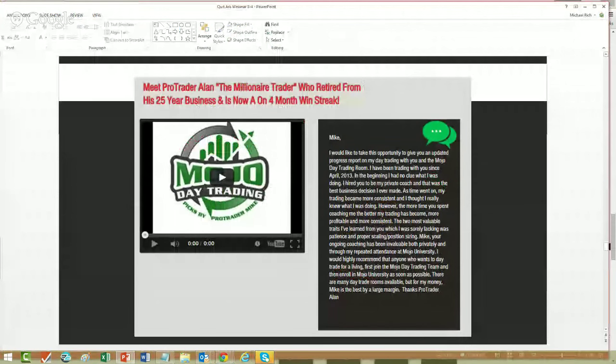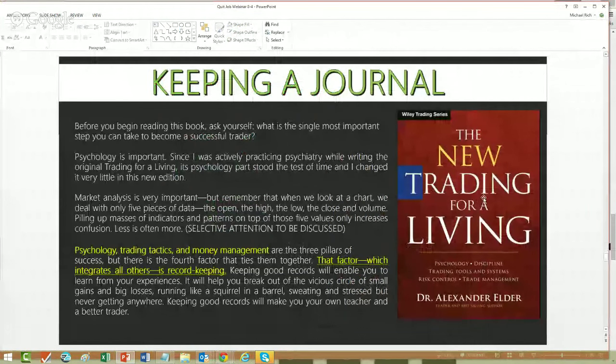So how's it done? There's a book right here. If you go into the bookstore, Dr. Alexander Elder, Trading for a Living. What he did was, like Karen, the best trader of all time, he looked at the best traders of all time, and he noticed that they all did one similar thing. They kept a journal. Psychology, trading tactics, and money management are the 3 pillars of success, but there's a 4th factor that ties them together, and that is record keeping. Keeping good records will enable you to make money better.